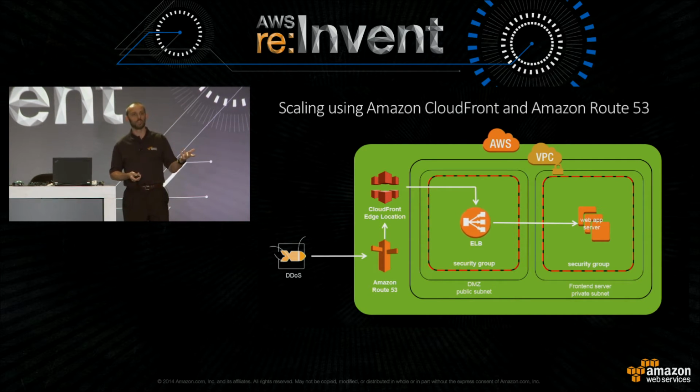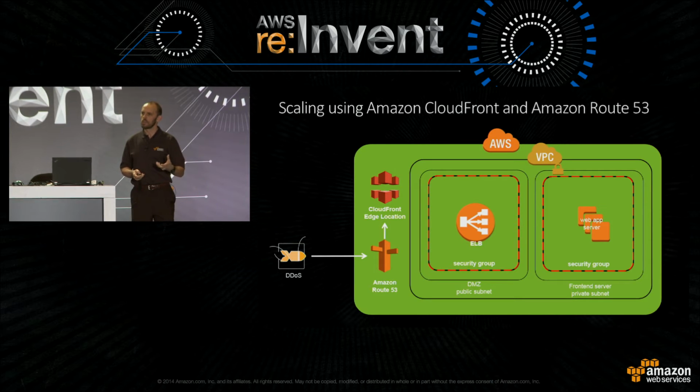We can also scale up. ELB is going to take off that load for us as well. But really, we want to push that scrubbing out as far as possible. And by using CloudFront and Route 53, we can take a lot of that off. I'm going to cover exactly what CloudFront will do for us. But suffice to say, a lot of this traffic, the DDoS traffic, bounces off.